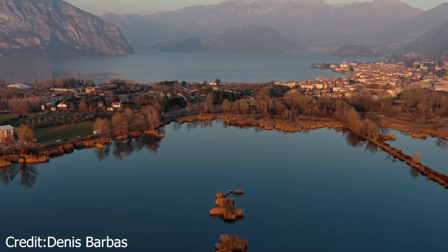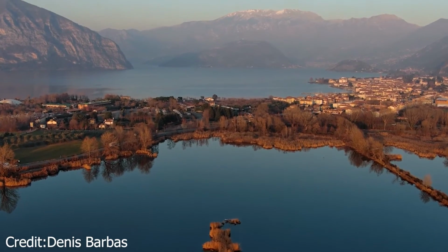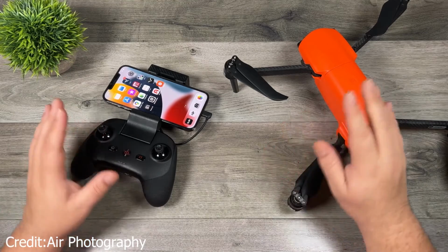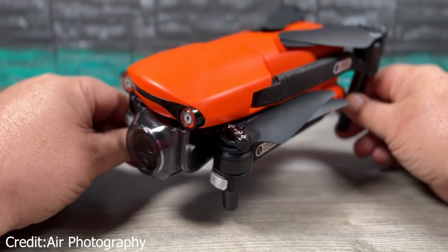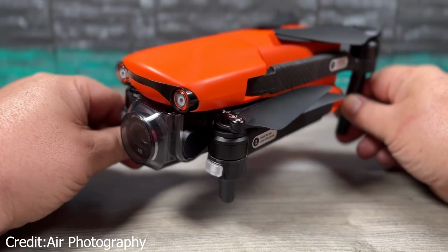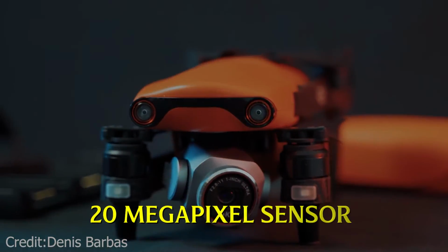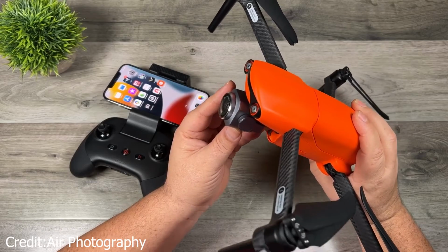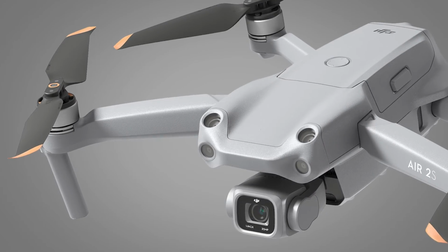For professional drone videographers, the absence of 10-bit video and a D-Log profile might give pause, and the omission of side sensors for obstacle avoidance is a drawback. However, our review revealed the Lite Plus to be an impressively versatile flying camera with its 20-megapixel sensor, possibly making it the best camera available on a drone today for the money, presenting serious competition for the Air 2S.